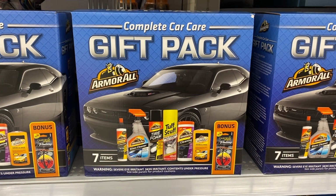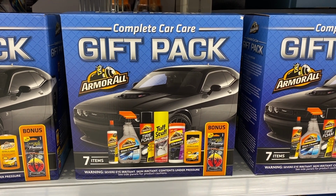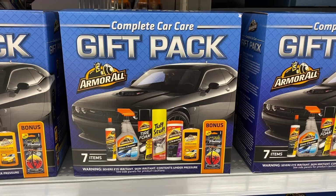Now next is the cleaning kit, and I see these quite often during the holidays because they make a great gift and they come with a variety of things. If you're not somebody who knows for sure what their favorite products are or what they need or what they're running out of, it just makes a nice gift, and I think it's a great brand.